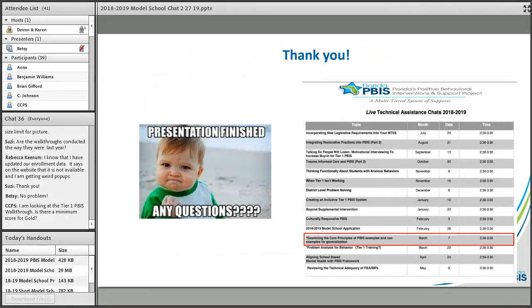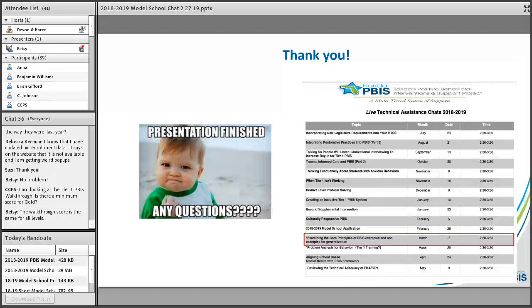We're asking about a walkthrough minimum score. It's the same for all levels. It's a prerequisite. Last year it was 60%. And just like the BOP last year was 80%, we're going to calculate those at the end of this year and it might go up, but at least it won't go down. I mean, that's kind of our minimum. It might not change. It depends on the 18-19 state level averages that we get from our calculations at that point.